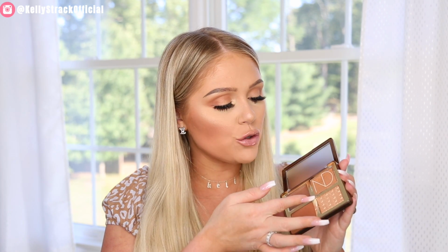Another newer product that I've actually really been liking, this is Natasha Denona. This is the Tan, Bronze, and Glow palette. So in this palette, you only have bronzers and highlighters. There is no blushes. I don't wear a ton of blush, so to me, it's not an issue. If you love blush, maybe the Too Faced palette's better or this palette with a blush thrown in there. But I do really like this palette. It's beautiful and I've been loving it a lot.